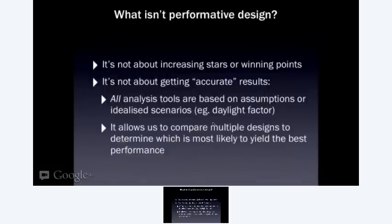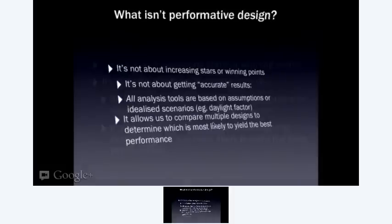What performance-based design should be about and is about is considering multiple design options and, from analyzing a series of, I guess, factors and assumptions and variables, assuming that all things are otherwise equal, what is most likely going to give us the best result? That is what performance-based design is about. Just because a computer can give you a number to 5 decimal places doesn't mean that those 5 decimal places actually mean anything.